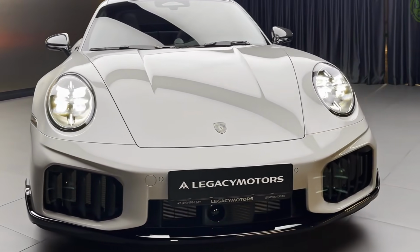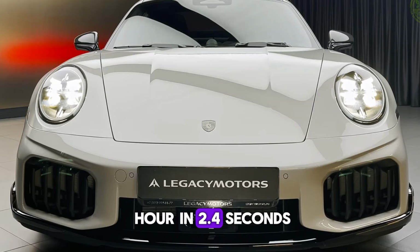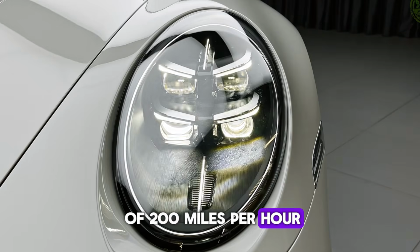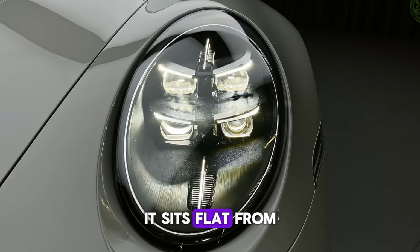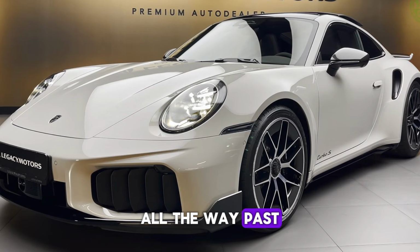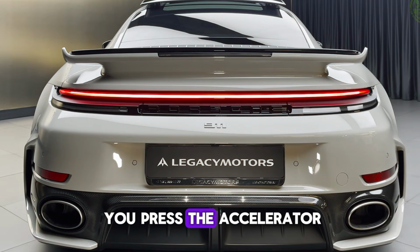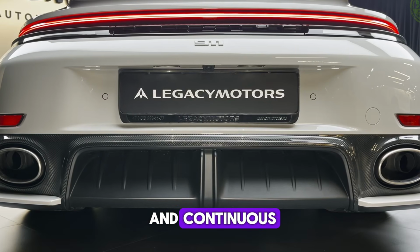delivery. The result is 0 to 60 miles per hour in 2.4 seconds and a top speed of 200 miles per hour. The torque is not a spike. It sits flat from below 2,000 revolutions per minute all the way past 6,000 revolutions per minute, which means every time you press the accelerator, the response is instant and continuous.